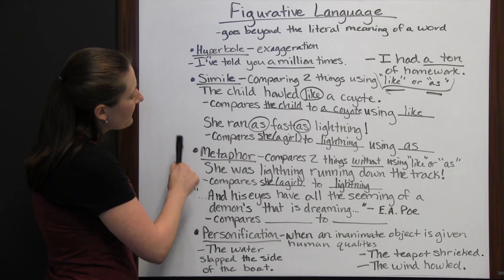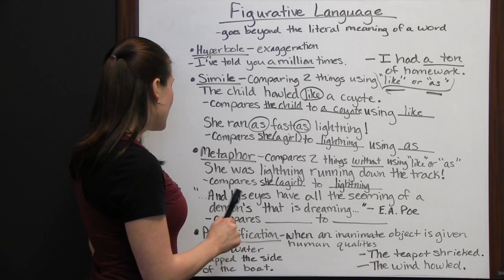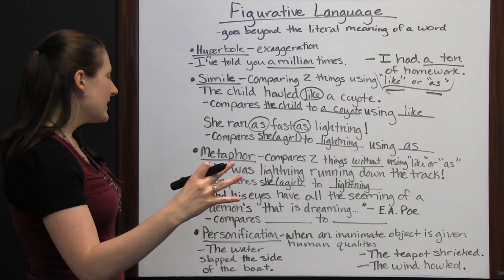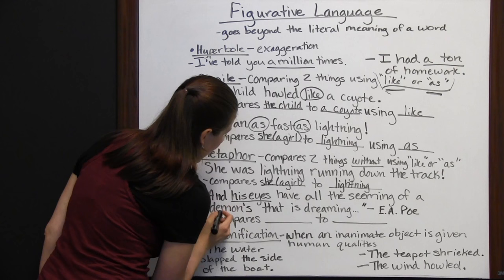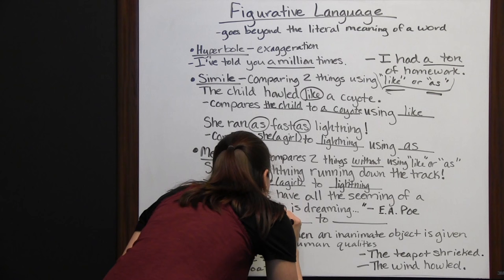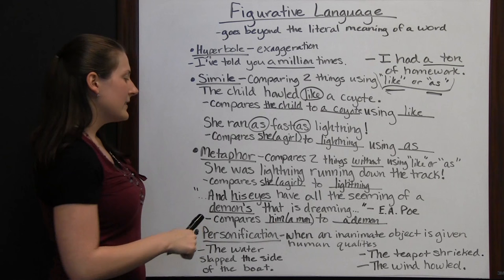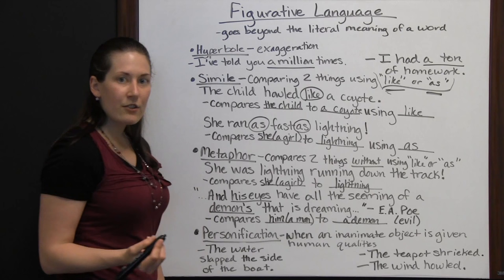Let's look at this. And this is an excerpt from Edgar Allan Poe's poem, The Raven. "And his eyes have all the seeming of a demon's that is dreaming." Now this one's a little trickier because it doesn't just come out and say this was this or this is this. Like here it said she was lightning. But it says that his eyes have all the seeming of a demon's that is dreaming. So we're comparing his eyes to a demon's eyes, which is basically comparing him, or a man, to a demon. If his eyes are like a demon's eyes, then this man is being compared to a demon, which is to maybe say that the man is evil. It doesn't mean he's literally a demon. It means he's got some characteristic of a demon. He's maybe an evil person.